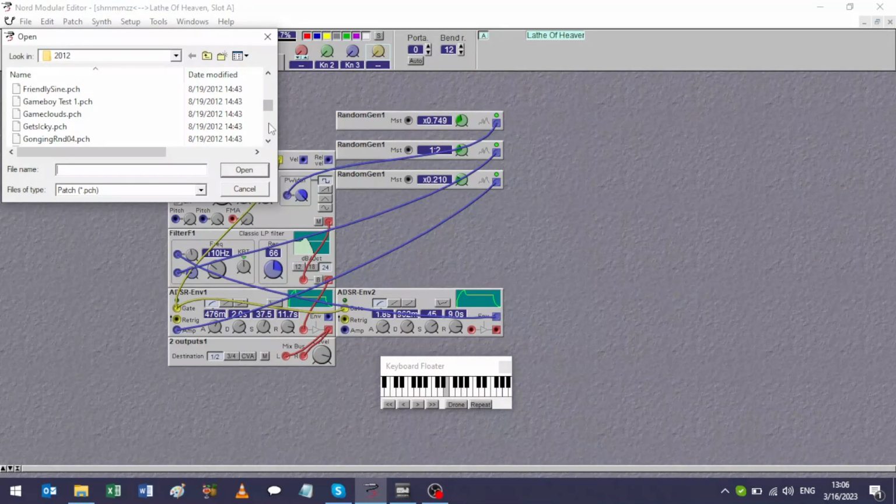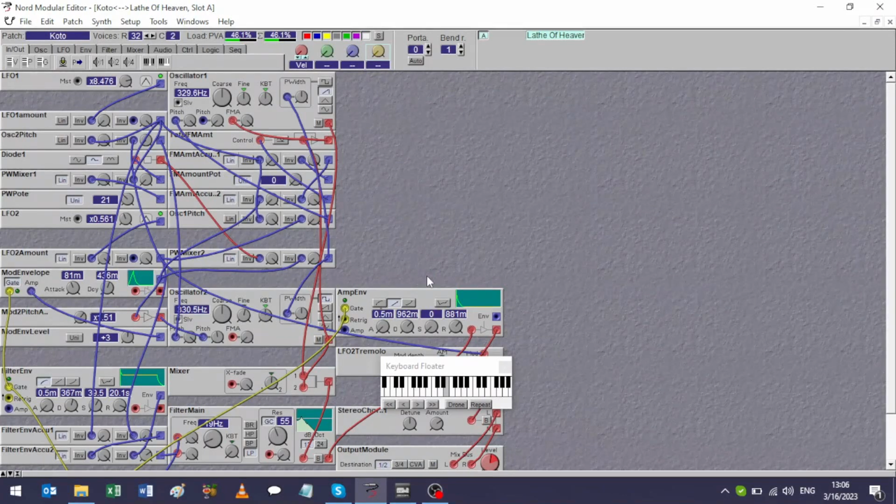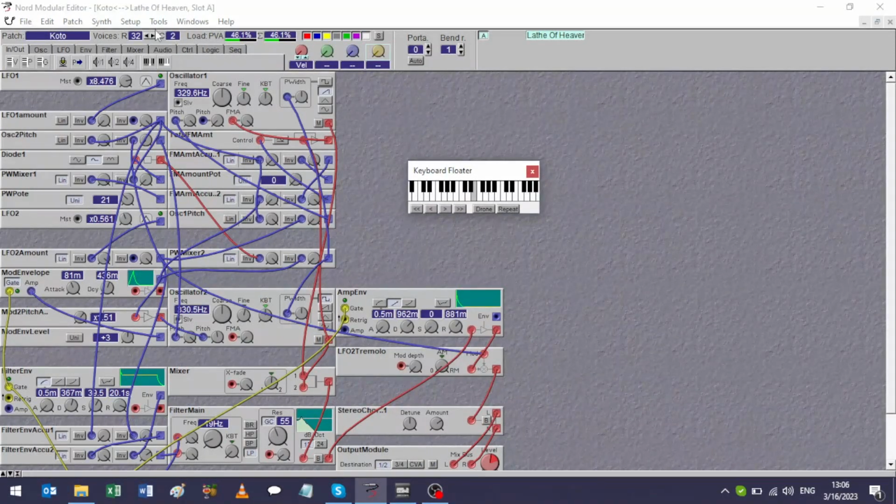Some DX7 patches. Some of these we've heard Frank play back before. I think this might be a good patch. Here we go. Okay, we got lots of modules here and only 2 voices it's delivering. Let's hear it.